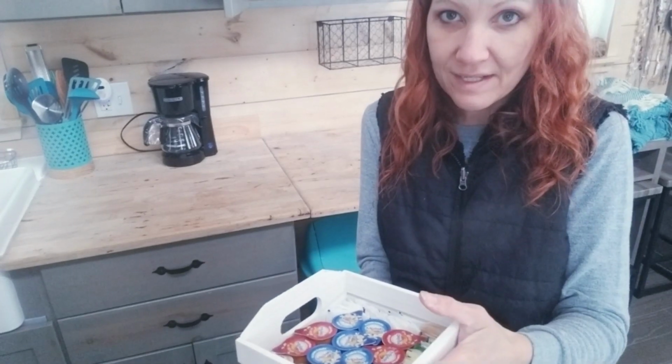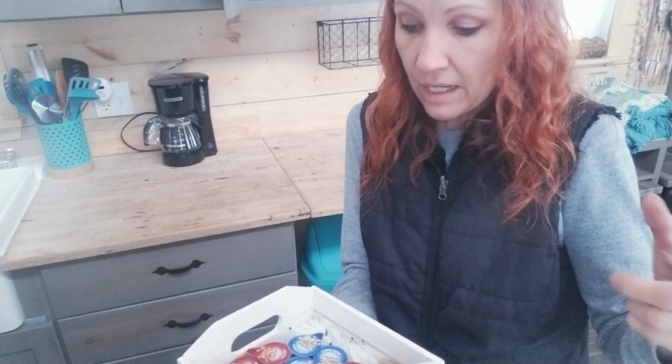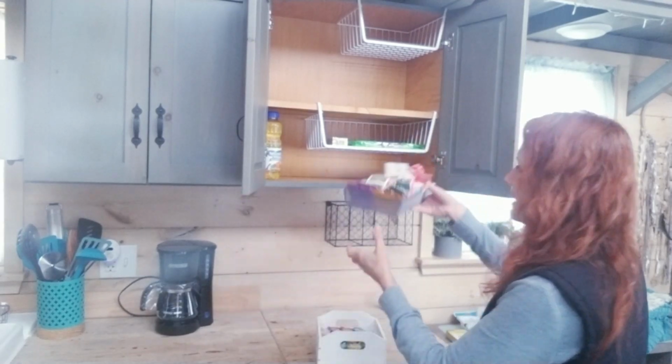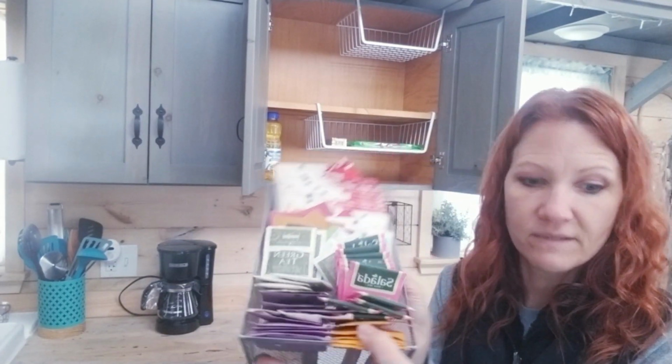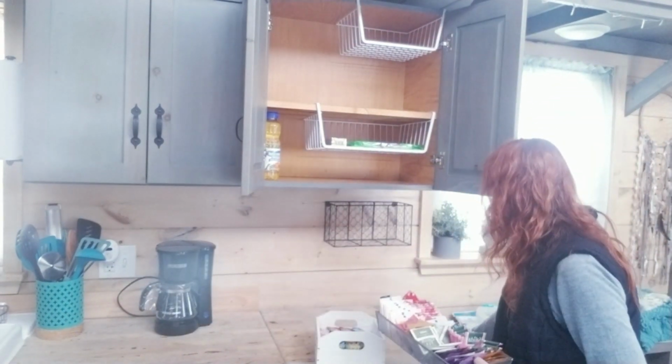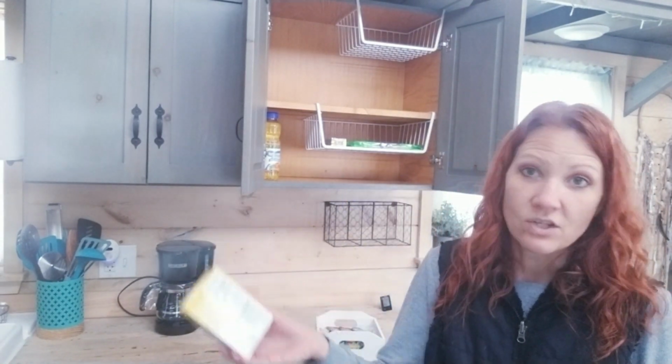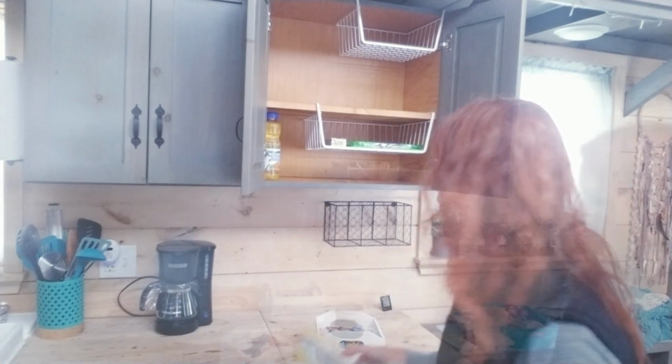We're going to be putting this next to the coffee station, and this should be plenty enough for them to flavor their coffee with. I will also have tea available up in the cabinet, so I've got a variety of tea. And then with that, I will put honey and lemon up in the cabinet, just in case they want to use any of those.